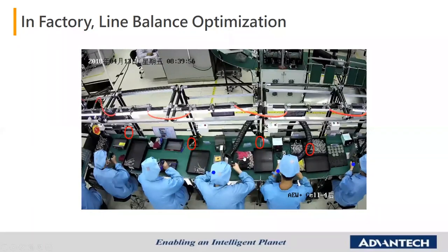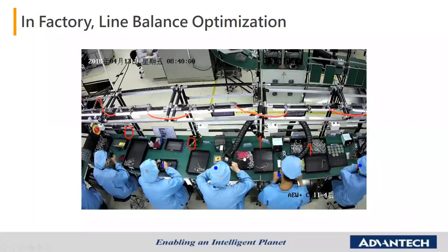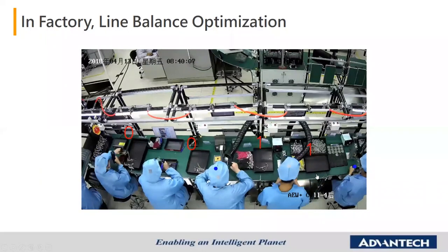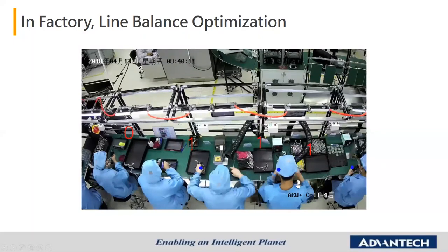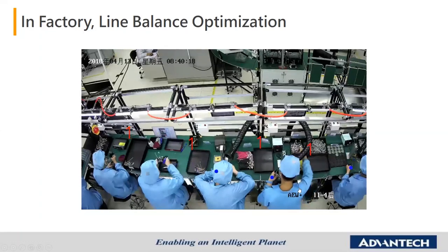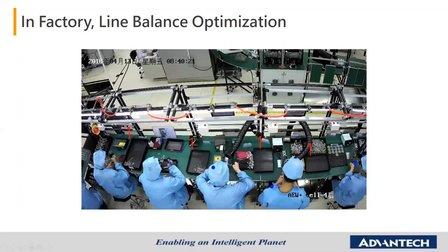Okay. In this production line, there are many workers doing tasks. When the first one finishes an item, he delivers it to the black box, and the other one takes the item to do his or her task as well, one by one. So you can accumulate the item across these five sites to be a complete product.